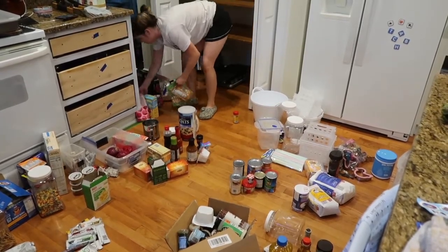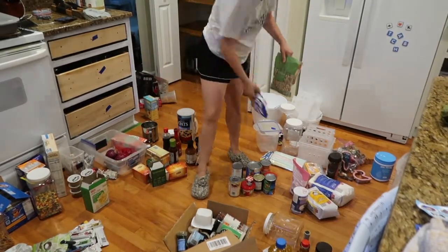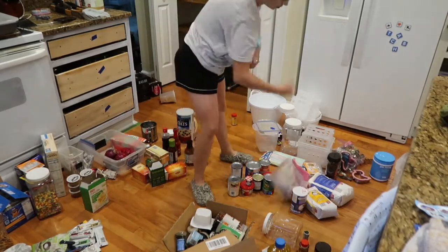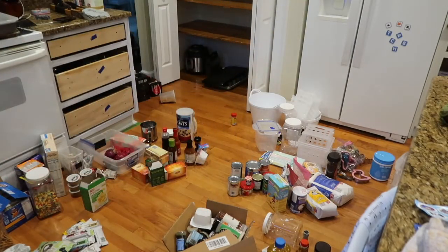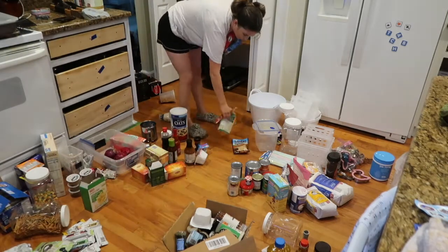I don't wanna buy more than I actually need, because that's when pantries just get overwhelmingly cluttered, and that's what used to happen to me, where I had so many things in my pantry that I didn't even use. Half of it went expired. So I want to try and really keep it to what I need and keep a few staple items that I know I'm going to use. That way I don't get overwhelmed and have a huge, messy, overloaded pantry.